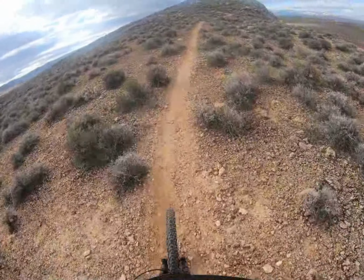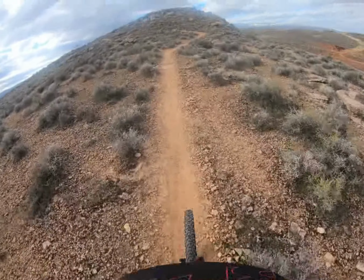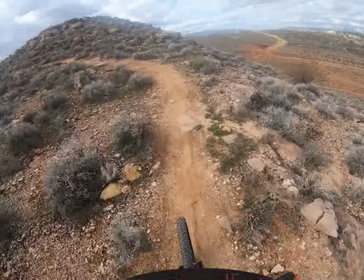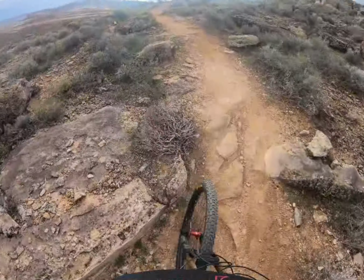But if you like smooth, dirt, kind of fast, flowy trails, then this is a great trail for St. George, because usually they're rough, rocky rim trails.